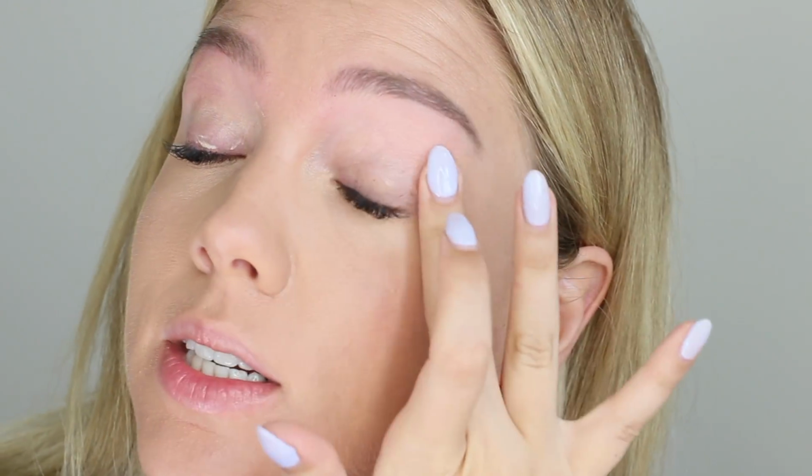Also, don't mind my lashes, I'm getting them refilled next week, but I was in Spain, so the heat, sunscreen, salt water, chlorine, it's a hot mess, so we're going to be adding some more today to kind of make them look a little bit fuller.